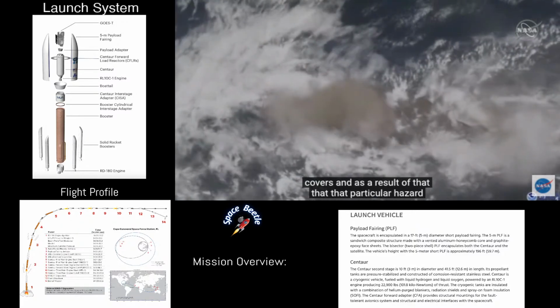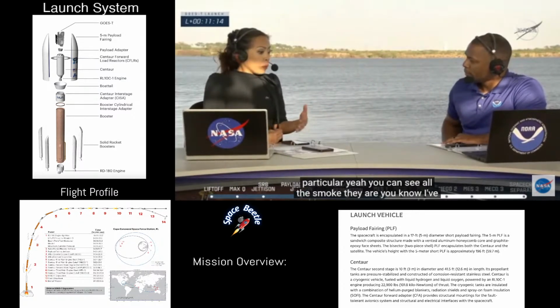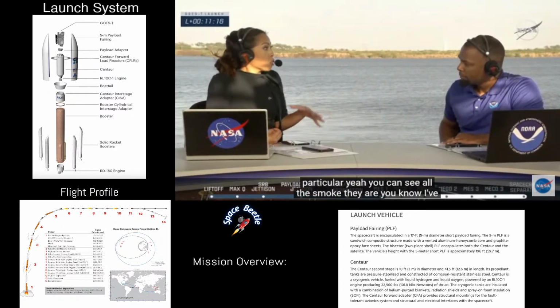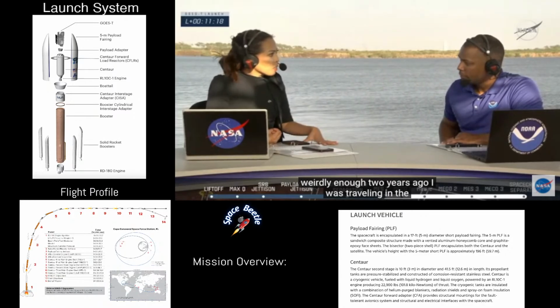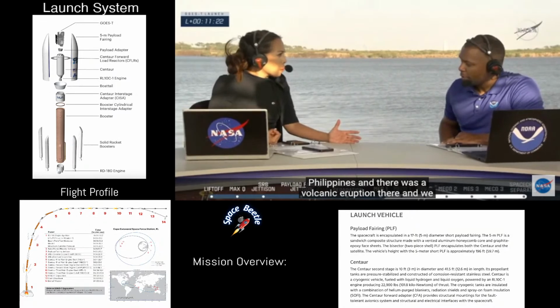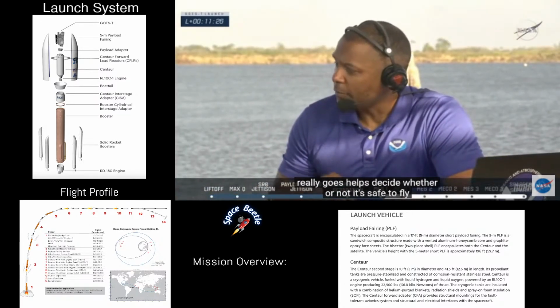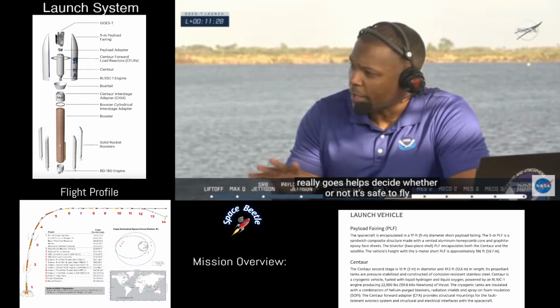Yeah, you can see all the smoke there. Weirdly enough, 2 years ago, I was traveling in the Philippines, and there was a volcanic eruption there, and we had to ground hundreds of flights because of it. So really, GOES helps decide whether or not it's safe to fly. They do. Again, NOAA's partnered with the FAA, and they provide them with those volcanic ash forecasts and projections for where that ash could go.